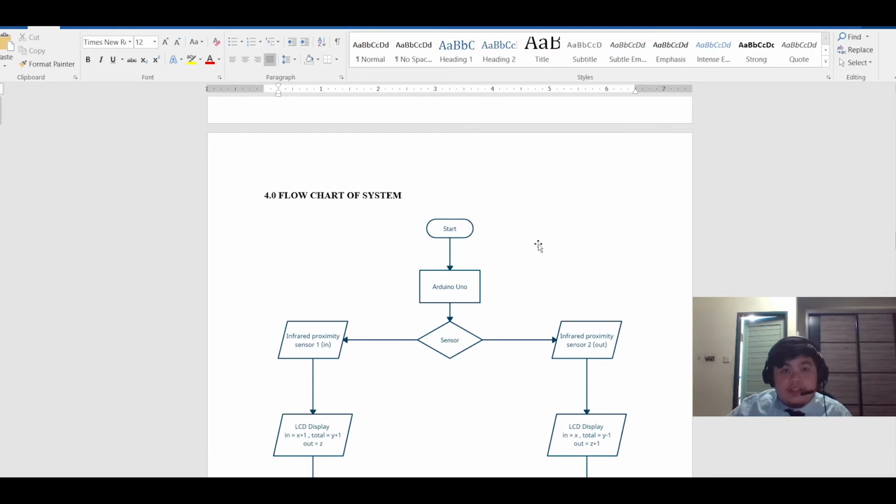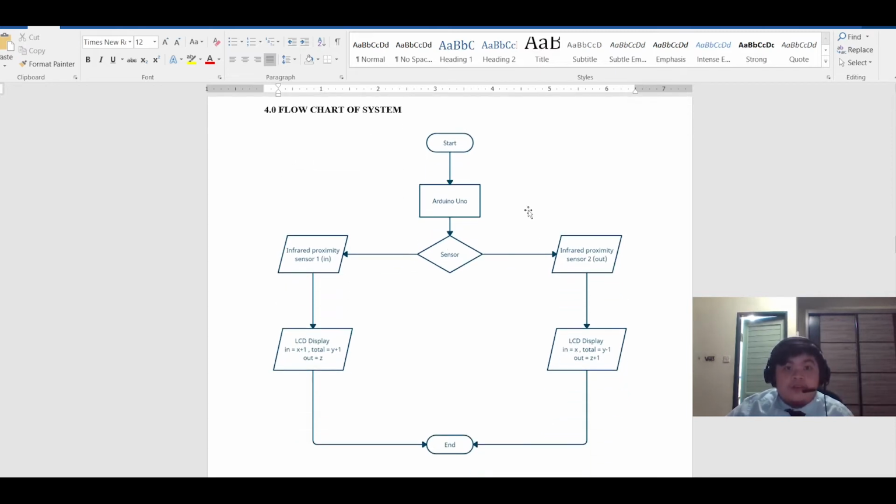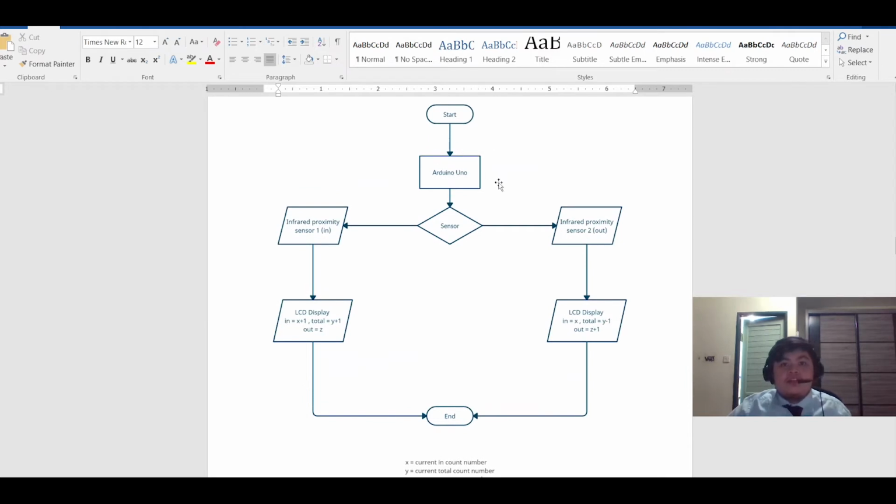Okay, so for the next part, I will explain about the flowchart of our system. So firstly, we have the start, then next is the Arduino Uno. So next is the sensor. So when someone comes to a restaurant or any place, the sensor will detect that the person goes in.